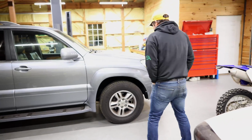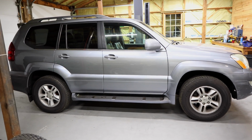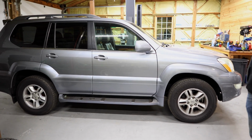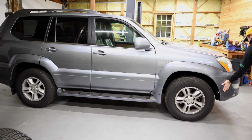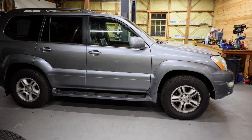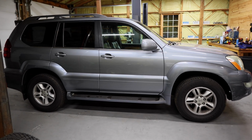Let me just say, I love this color. Yeah, I like the color as well. I think this is a perfect color for daily driving duties. I mean, it's got some marks. I'm probably just going to do one of those painted bumpers that you can get from the top.